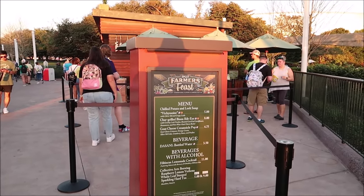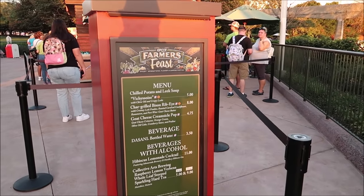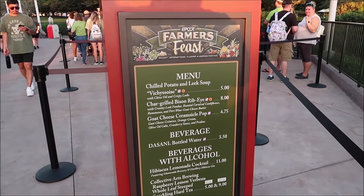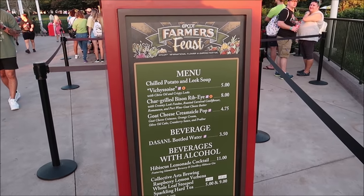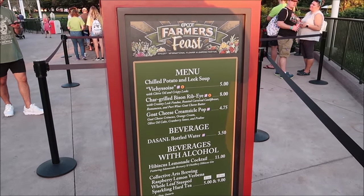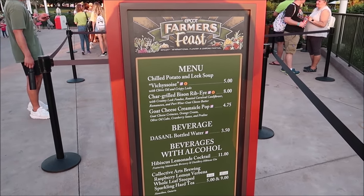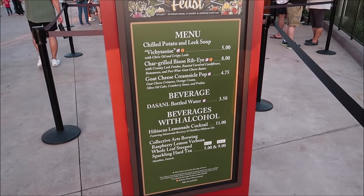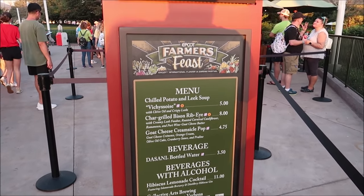But they have a charred grilled bison ribeye that looks so amazing, and it's with creamy leek fondue, roasted cauliflower, and a port wine goat cheese butter. And that I'm so excited for. I think I'm going to try it. They also have a hibiscus lemonade cocktail, and yeah, I'm happy we came back out for this. This I am excited for.